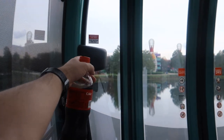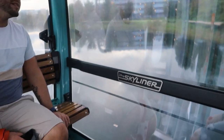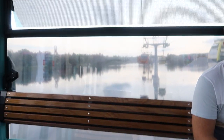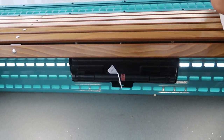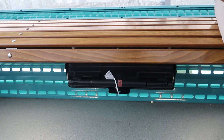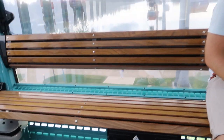Emergency call box. Where? How many times do you think that button got pressed when it broke down for 3 hours? We're stuck. Okay, we're stuck. That's the emergency kit. Is it locked? Yeah, it's sealed up. Do you want to just break it? Yeah, we'll do it. It's got water in there, a pad, stuff like that.